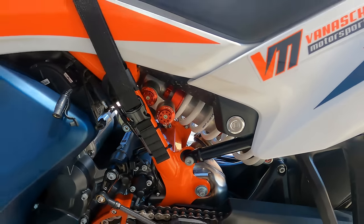I don't know why, but they have this mount here to the frame, and it's just something that comes loose all the time. I've got a Vanasche case saver. If the chain were to break and come off, this protects the engine from being destroyed by a flinging drive chain, so that's a nice thing there. I've also got a KTM side stand foot. I've got some wires here for my heated jacket, and also a battery tender or other accessories that I want to put on. Suspension adjustment that we talked about.